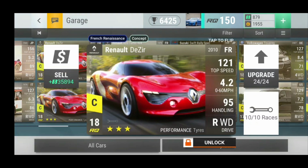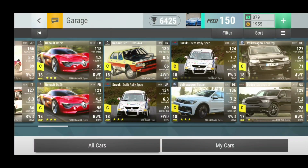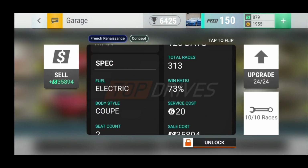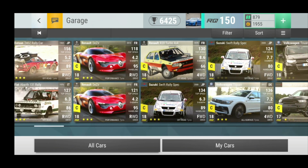Then we have my lovely Desirs. We have one which is maxed out the normal way, and we have one which is maxed out on the handling. Now these are really handy, of course. This one has a really good win rate of 73, and this one has a little bit worse win rate of 71, but they are both really good cars.